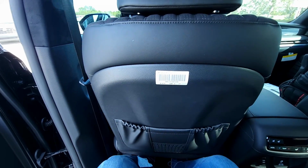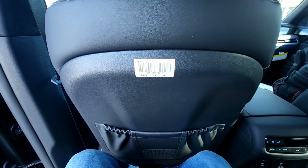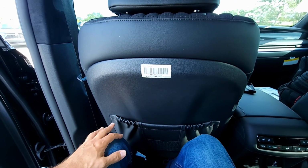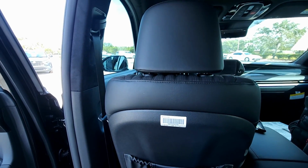Now, this seat is adjusted all the way back. So if I wanted to move it a little bit forward, I can create more room for the third row passenger and still be able to fit nicely and comfortably. And this seat is adjusted to my regular driving position.